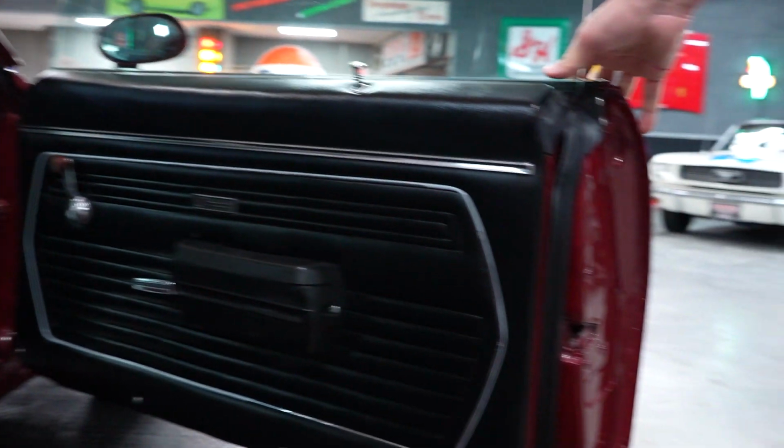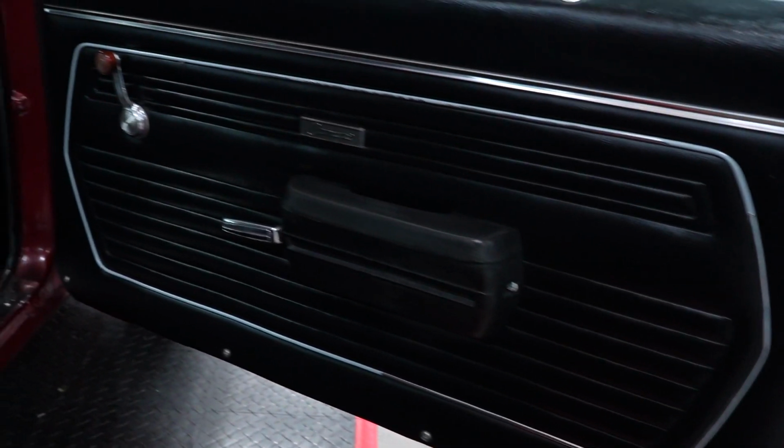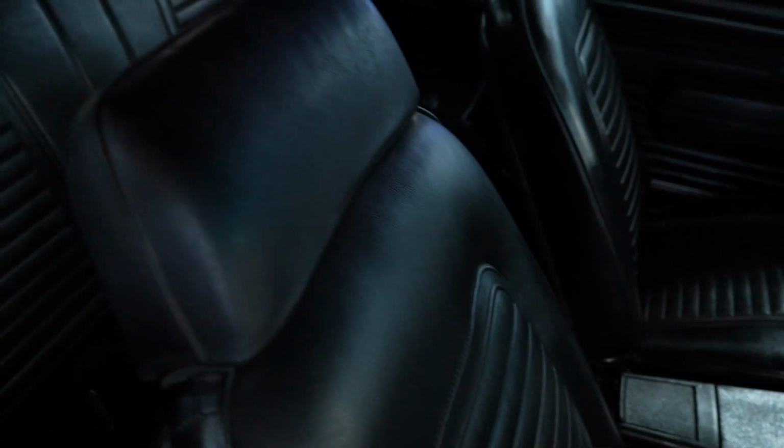Jump into the passenger side of the vehicle. Door panel, same condition and quality as the driver's side was. Same thing with your passenger seat. All the vinyl in the car in real nice condition, both front and rear seats. Headliner's in nice shape, dash pad's in nice shape, center console's in pretty decent condition.